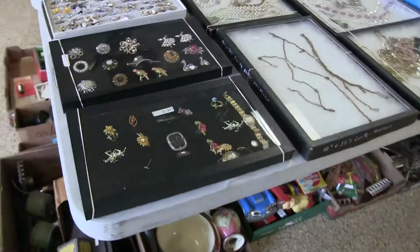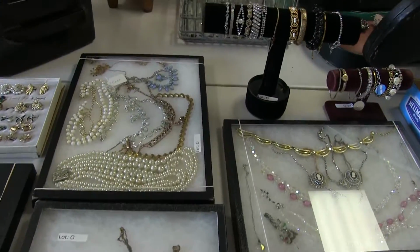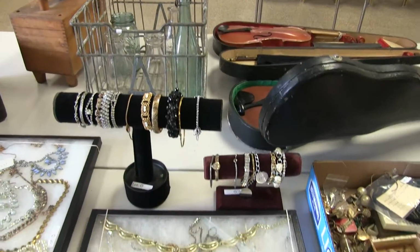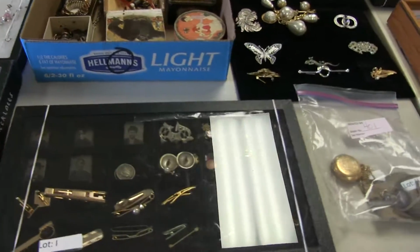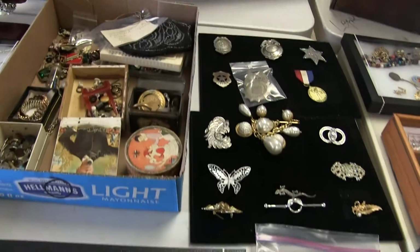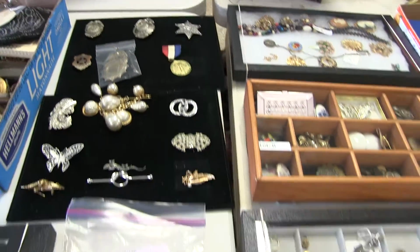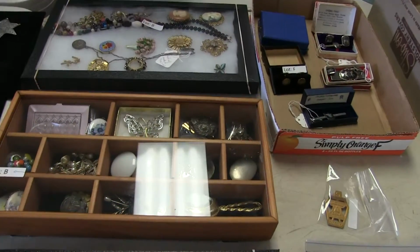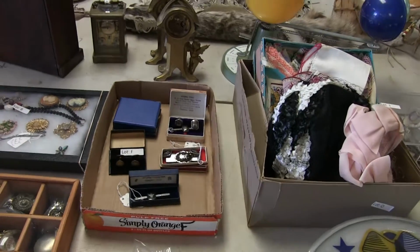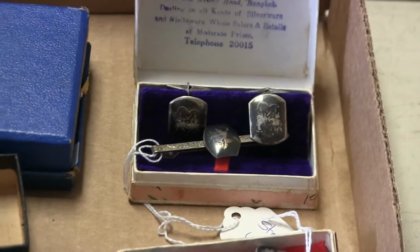And this go around, there's quite a bit of jewelry. Again, I'm not going to explain it all. I know quite a few of these pieces, and they're above average. I remember wearing this way back in the day. And there's some of that Siam jewelry, if anybody remembers the Siam stuff.